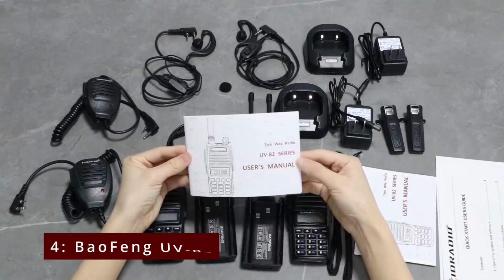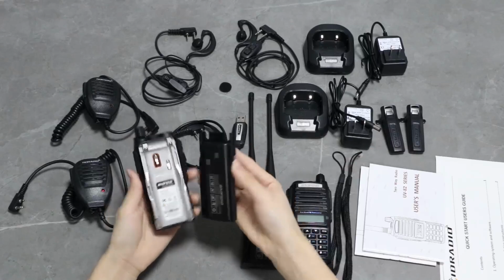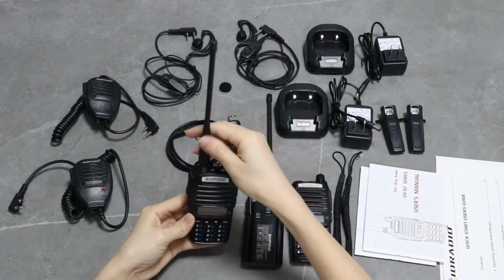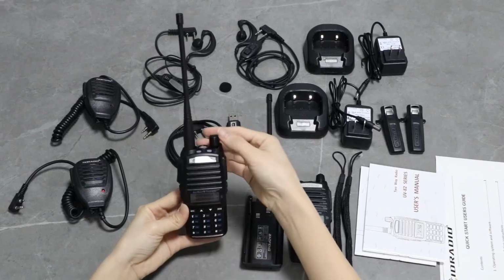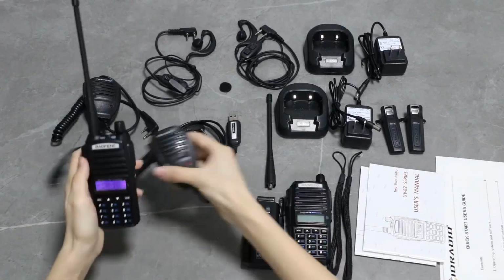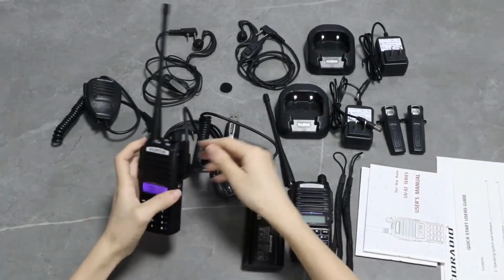On number 4, Baofeng UV82. The Baofeng UV82 high-power ham radio, 2-pack, is a versatile and affordable dual-band handheld transceiver designed for amateur radio enthusiasts, outdoor adventurers, and professionals requiring reliable communication tools. Operating on both VHF and UHF frequencies, it offers 128 programmable channels, Vox hands-free operation, dual watch functionality, and a built-in LED flashlight, all compliant with FCC regulations, FCC ID 2AJGM UV82.